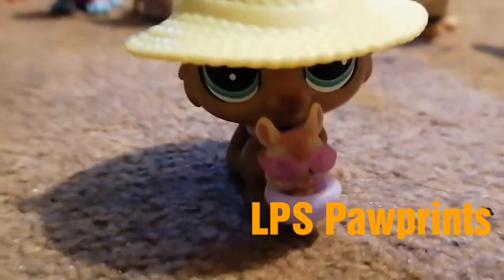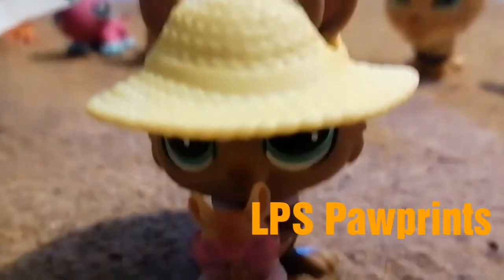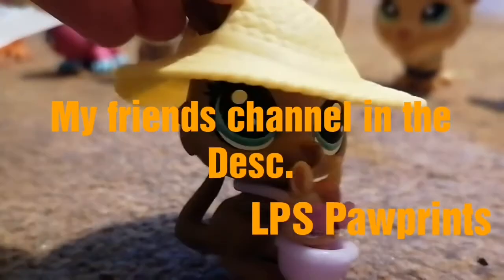Right, I need to show you. So here's our kangaroo LPS. She's adorable. Now, I don't actually know if this is fake, but I will tell you in a second, because I think my friends just messaged me again. So I'll be right back to tell you.